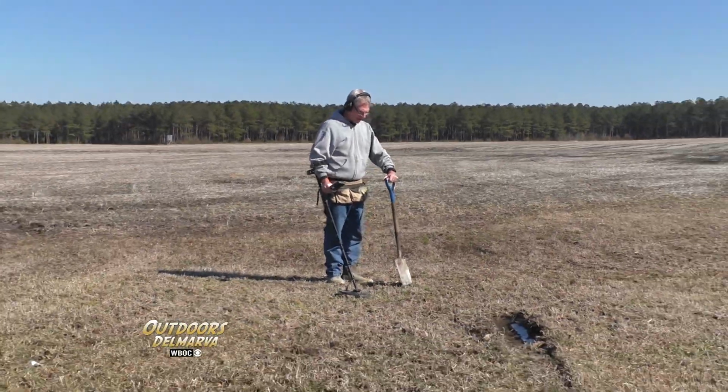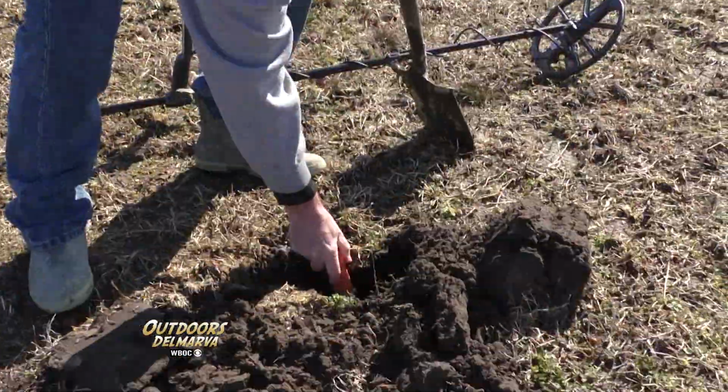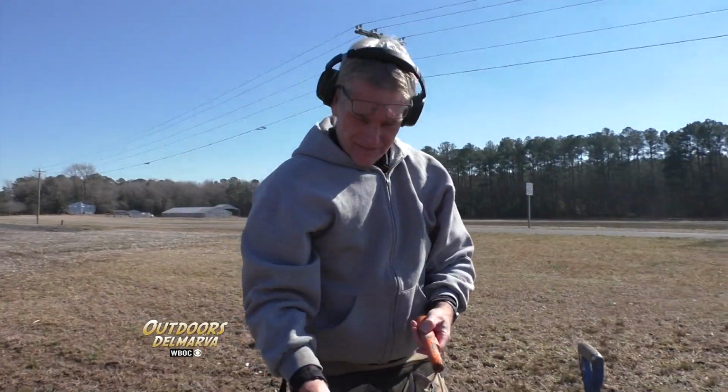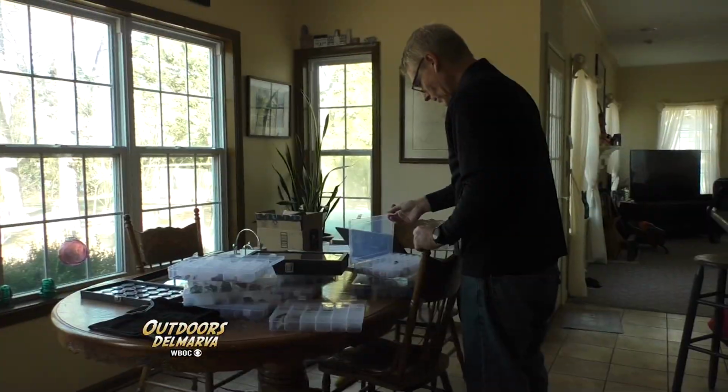So there's a signal here. I don't know what it is. Not only with his position at NASA, but also as a local historian. Looks like some kind of pie tin or something like that. You have to unearth a lot of junk to get to the good stuff, and back at home is where he keeps it.